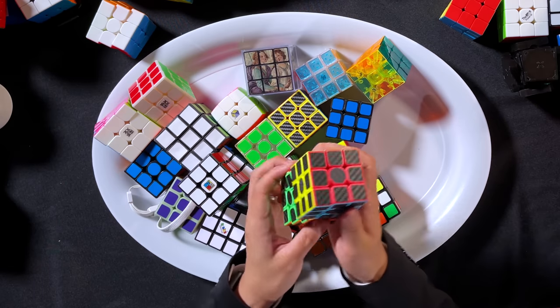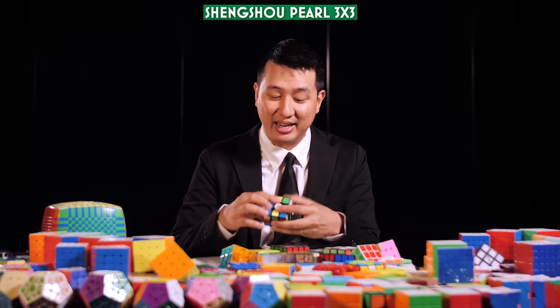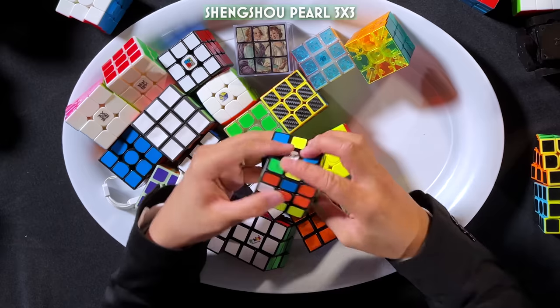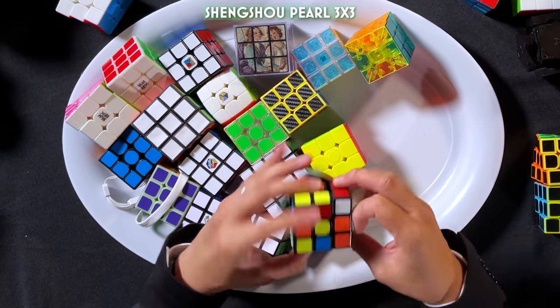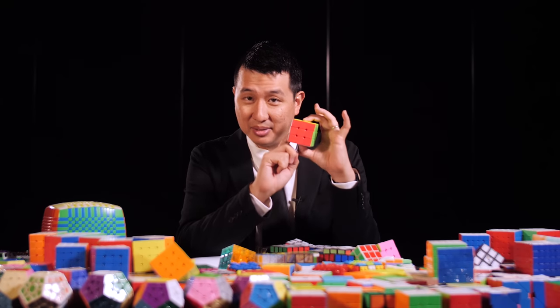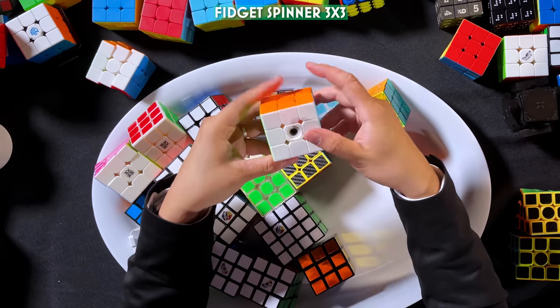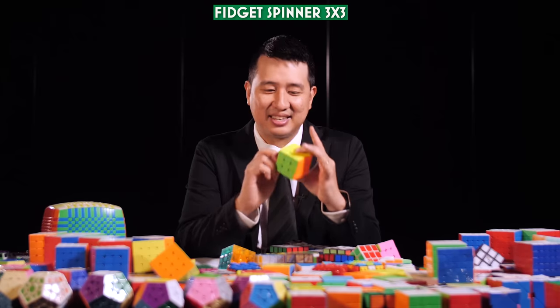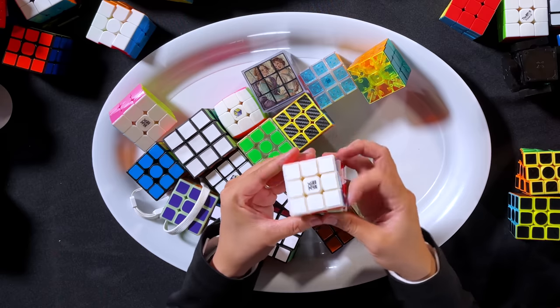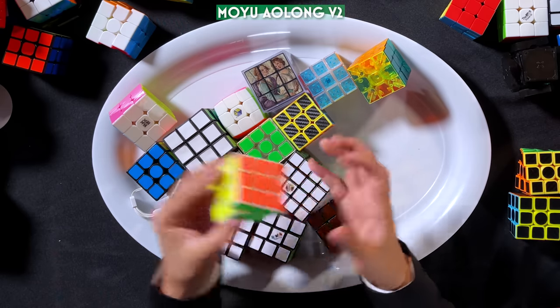A bunch of carbon fiber cubes. They look very, very pretty. A Shengshou budget 3x3 that is by far the noisiest cube I own. It's almost like they intentionally try to make it extra noisy. This is a fidget spinner 3x3 that doesn't even spin because the center cap dropped off and I cannot find it. The one thing that makes it distinct, and it doesn't work. One of my very first speed cubes, that I got with a sort of white interior that just looked really cool.